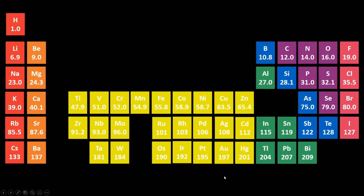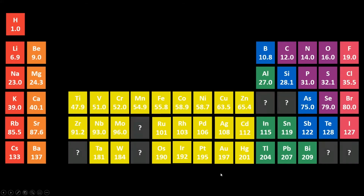Now, Mendeleev was not the first scientist to notice that the properties of elements repeated as you went in increasing mass, but what really made his table stand out compared to every other attempt to organize these elements was that he left these blanks. You see these dark areas here? Let me fill them in with these question marks right here.